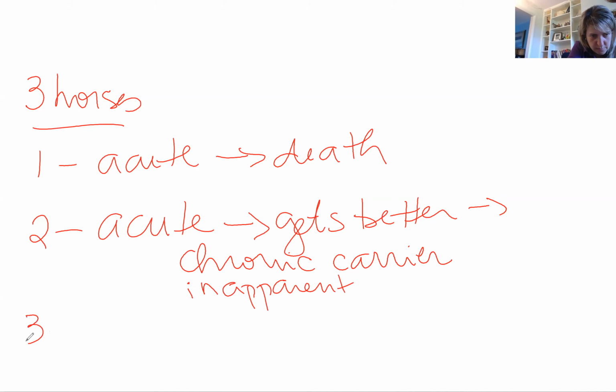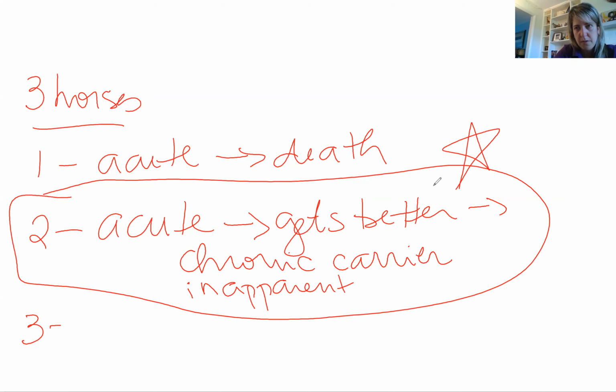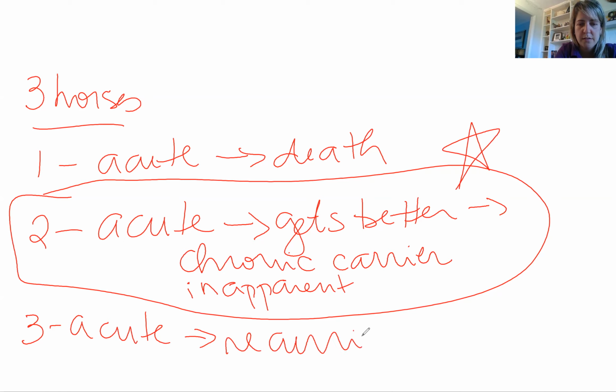So this is the most common that happens. And then the third horse, he has the acute disease, and then he continues to have recurring episodes every couple of months. It just gets worse and worse. It's like a wasting kind of disease, and that's the one that's called the swamper, because he just wastes away. It's unthrifty. This is a horse that never looks good. And then when tested for equine infectious anemia, it's found that that's what this horse has.